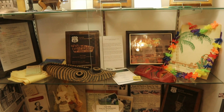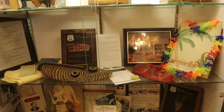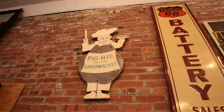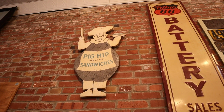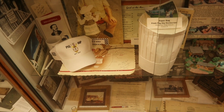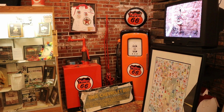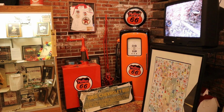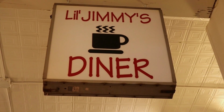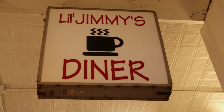Items from the Tropics restaurant in Lincoln, Illinois. The original sign from the Pig Hip restaurant in Broadwell, Illinois, which burned down several years ago, but there's still a marker there if you're ever driving down Route 66. The good news is you can bring a friend. Little Jimmy's Diner. I'm not sure exactly where this sign came from. I believe there was a restaurant that was named this in Springfield, however.